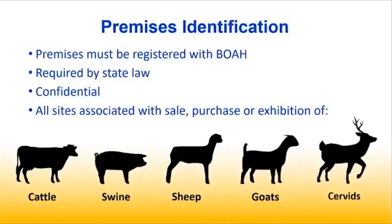Now, premises identification is required for all 4-H members, and when you go into 4-H Online, you have to fill that in. In the state of Indiana, anyone who has livestock is required to have a premises ID number. It's mandatory for locations with cattle, bison, swine, sheep, goats, and captive cervids. Premises with poultry, horses, camelids, rabbits, and fish may register voluntarily.